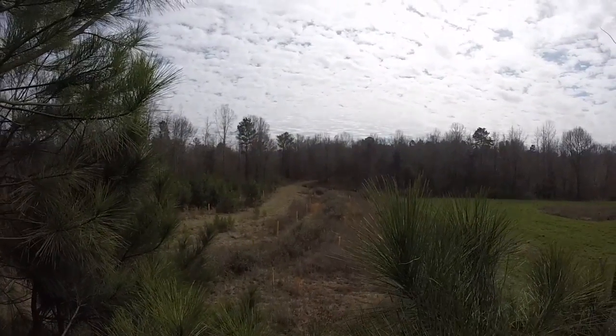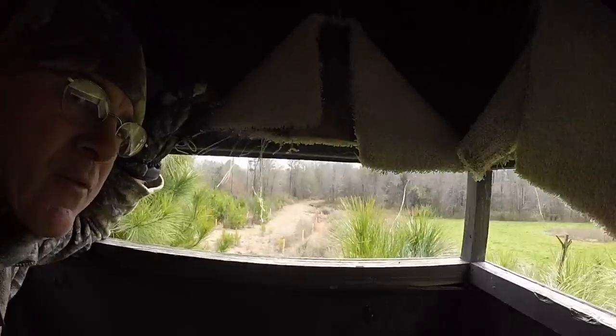We're gonna go and look at one of the other food plots in field 2. Same general idea, done a little bit differently, and I'm glad you have to take a look at that and see if it'll help.